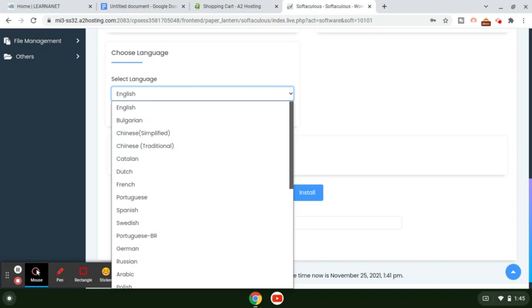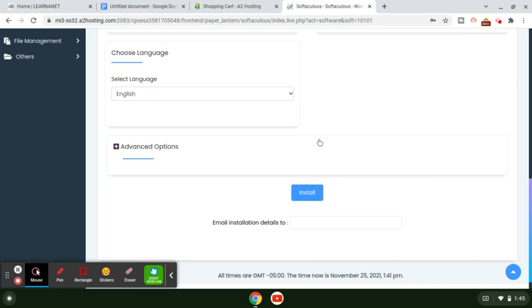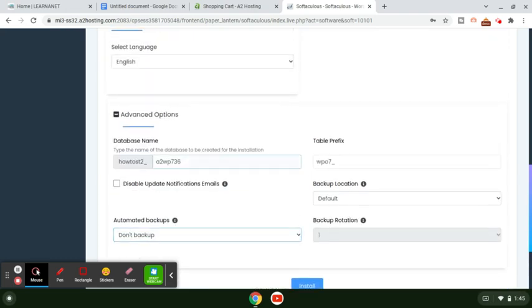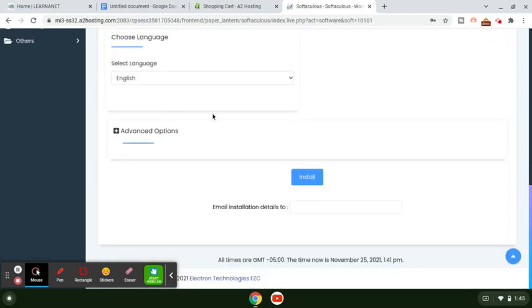And what'll happen, guys, is the back end of your website itself, all of the settings and configurations, it'll be in that actual language, which I think is amazing, okay? And so I'm just going to leave it at English right now. If you look at advanced options, you don't have to do anything with these here. I just recommend leaving them alone.